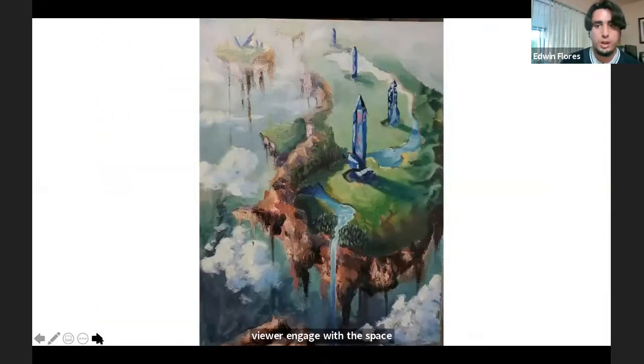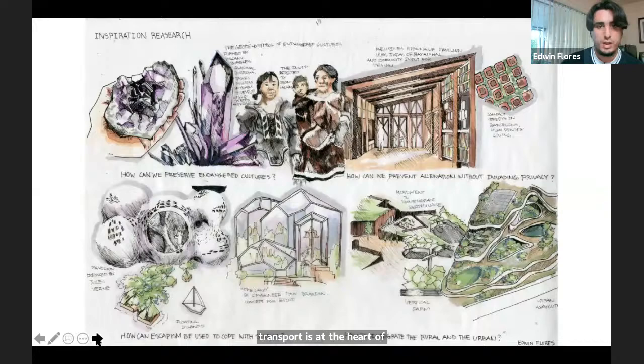Here's an example of using bits and pieces of the natural world along with these fantastical elements, and I use them to describe the transition between reality and fantasy. And one thing is that this feeling of liminality, transition, or transport is at the heart of my design work and is something I always try to highlight.